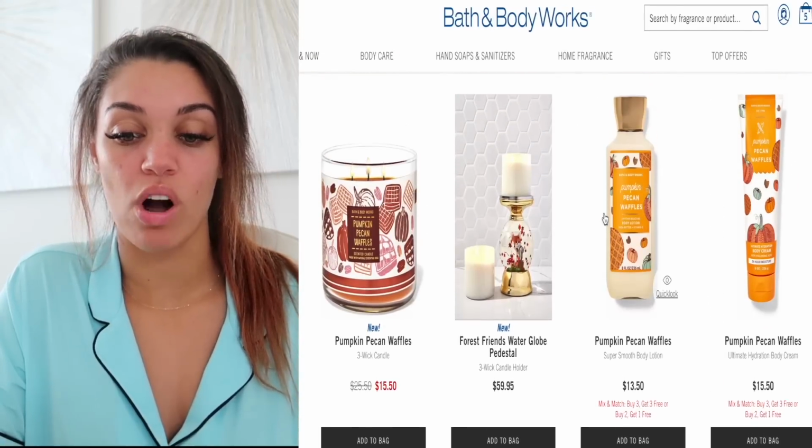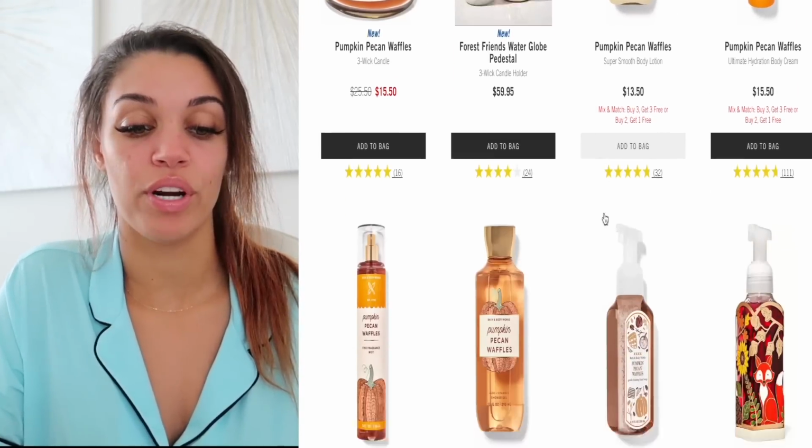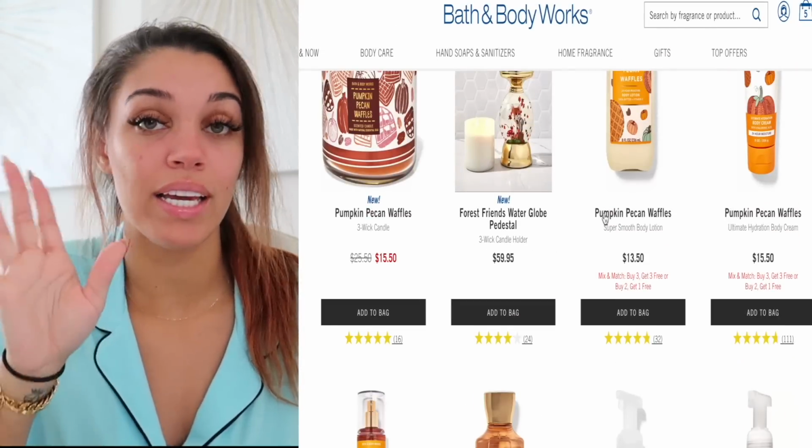So they have the pecan waffles body lotion, a body cream, as well as a fragrance. Now, I don't think I would really personally like that for my body, but if you like it, you like it.